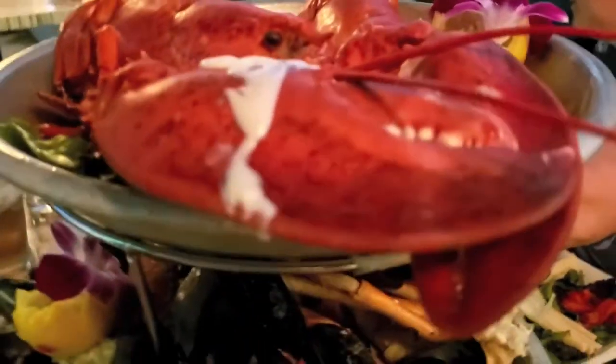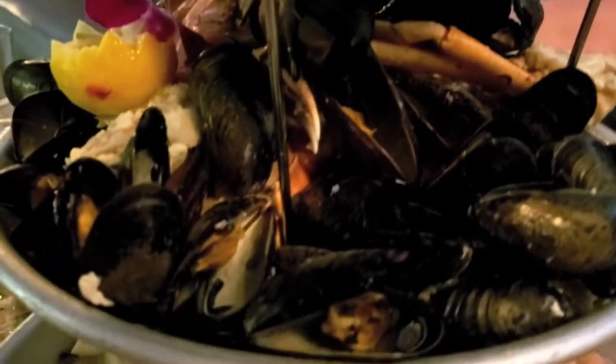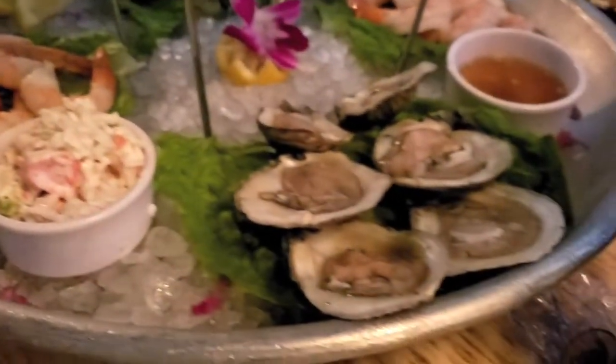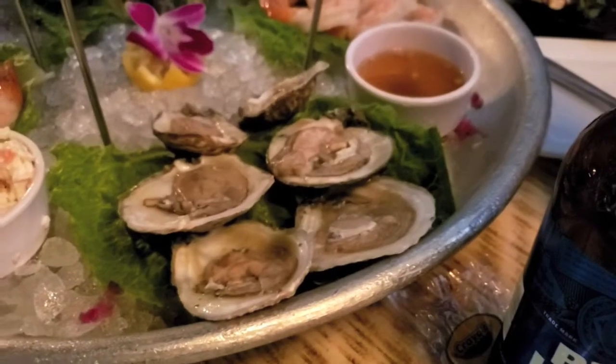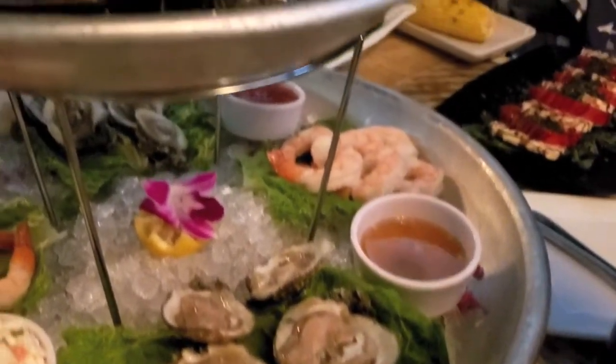Yep. There's butter down here too. Ooh, that looks good. But it looks delicious.